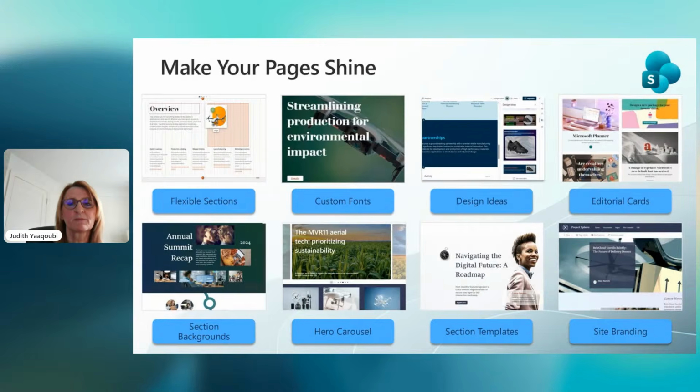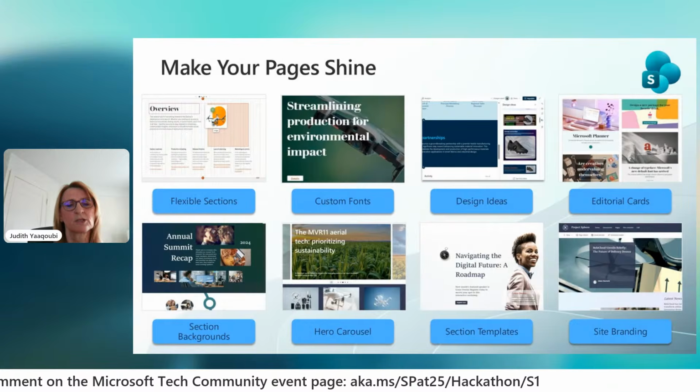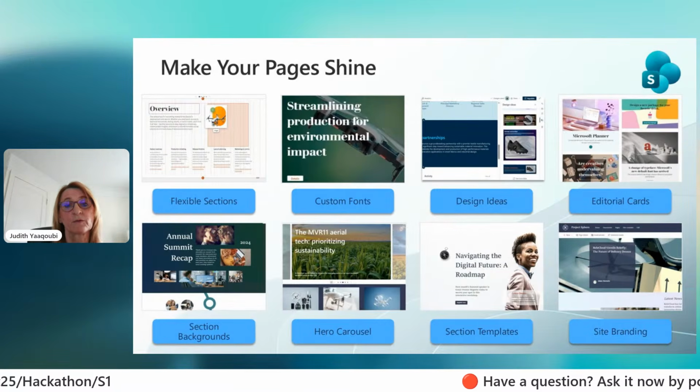Now, you have seen what's possible. Let's talk a little bit about how to get there. SharePoint gives authors a rich set of tools to build pages that are not just informative, but really visually compelling. Flex sections let you control layout with precision, and Caitlin will talk a little more about this, right? But combined with innovative web parts and functionalities, you have everything you need to create experiences that feel modern, engaging, and on brand. And these really aren't just design features. They're the building blocks of well-structured knowledge surfaces.